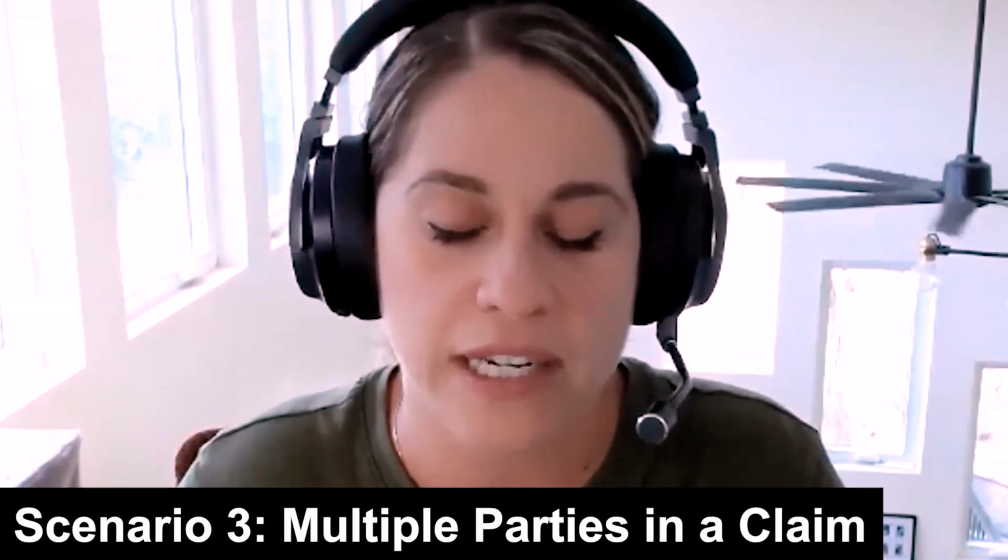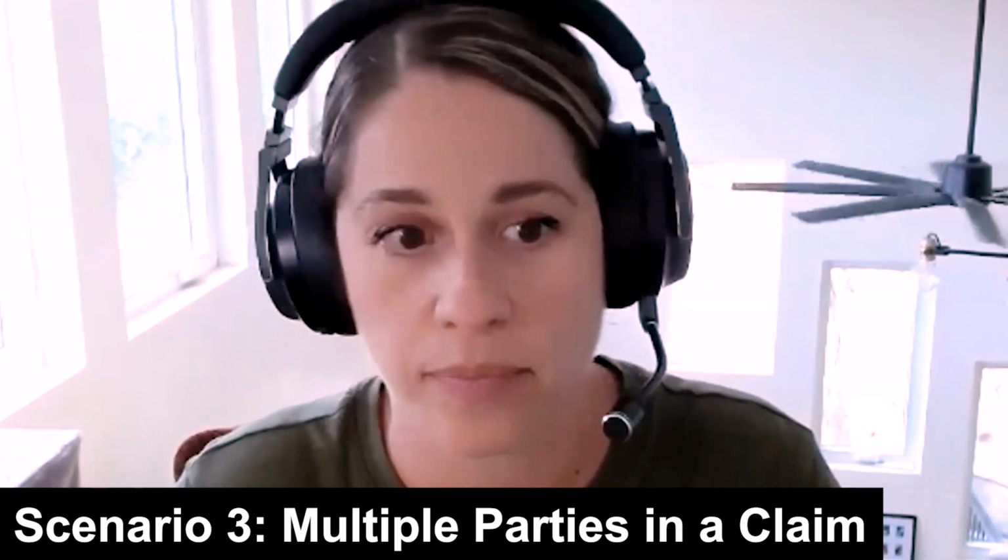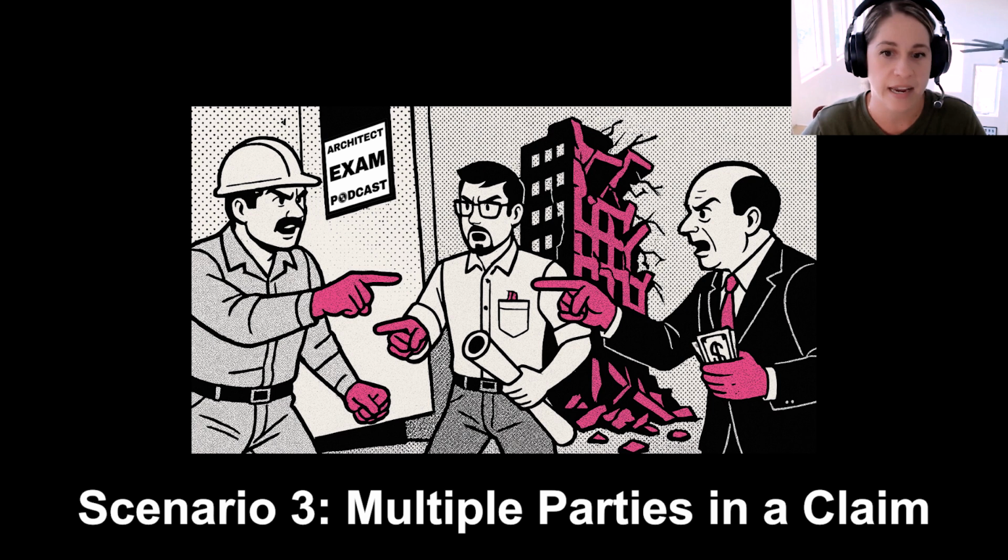But what about when things get really complicated? Let's talk about when multiple parties are involved in a claim. In this scenario, things can get really messy. I'll give an example of something really tragic, which is what if a balcony collapses on a newly built building? The owner may react in this situation and want to sue everyone: the architect, the general contractor, all of the subcontractors who were involved, the structural engineer that the architect consulted with to create the balcony design. Suddenly, you're in this legal battle with all of these players and subcontractors involved and consultants.